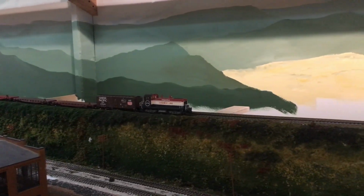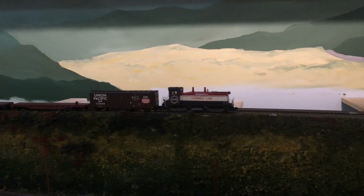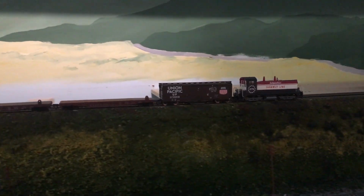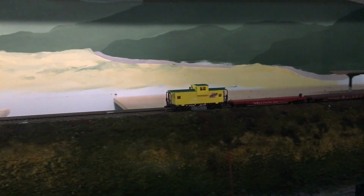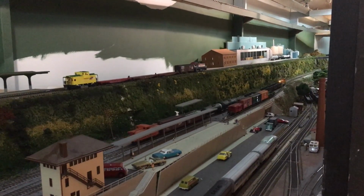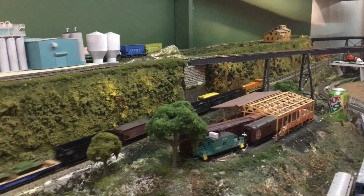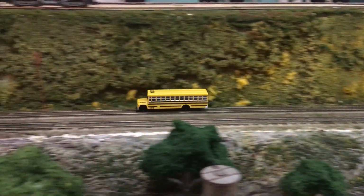Currently just doing some track cleaning on the upper level here. You can see I got one of my switcher units pulling that boxcar there, which has an abrasive pad under it. And I've also got my track clean caboose here, which just has a pad to basically remove any residue. And then there's the other train going on level 2. Also got the rail bus flying along right there.